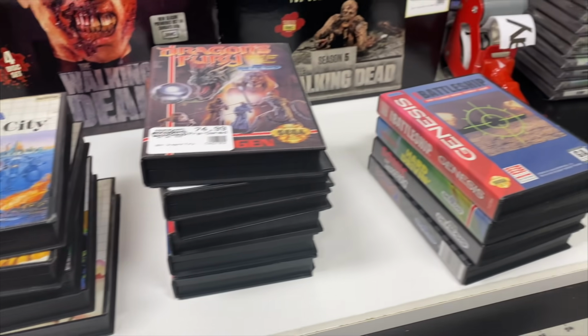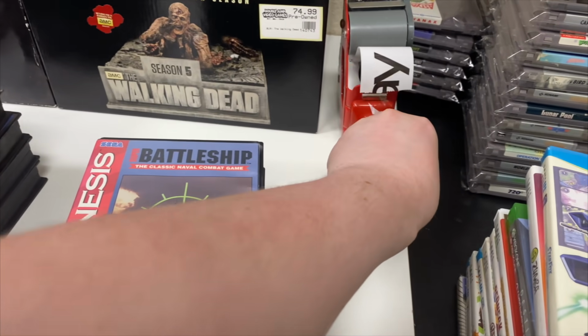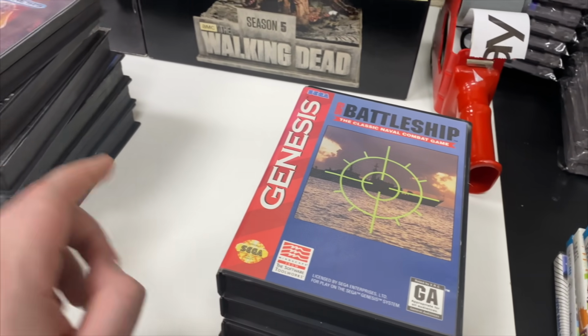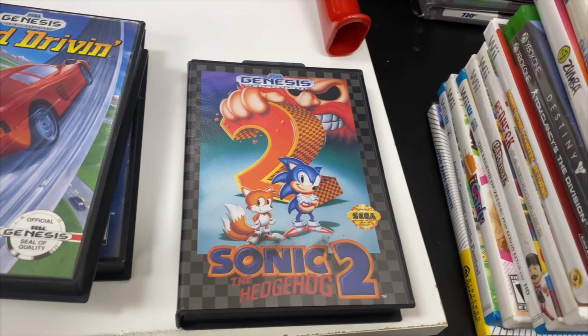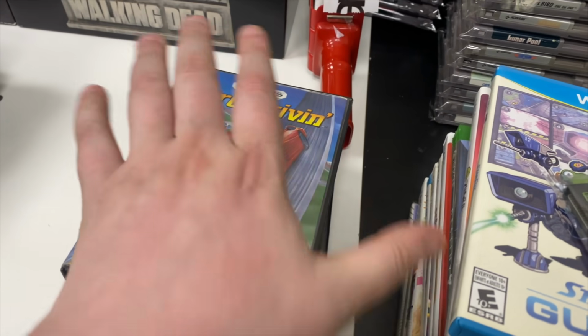And then we also have these Genesis games that came in, and they're not in the system yet. That's why they don't have tags, and why they're separate from these ones. So we have Super Battleship, Hard Driving, Sonic the Hedgehog, and Sonic 2. There was a copy of Sonic 3, but we already sold that one.